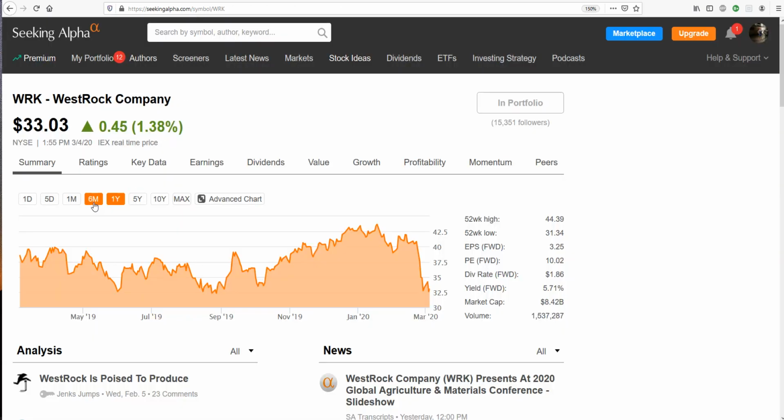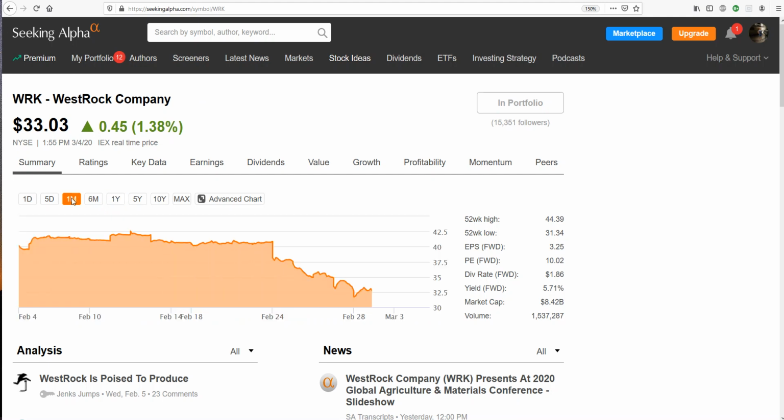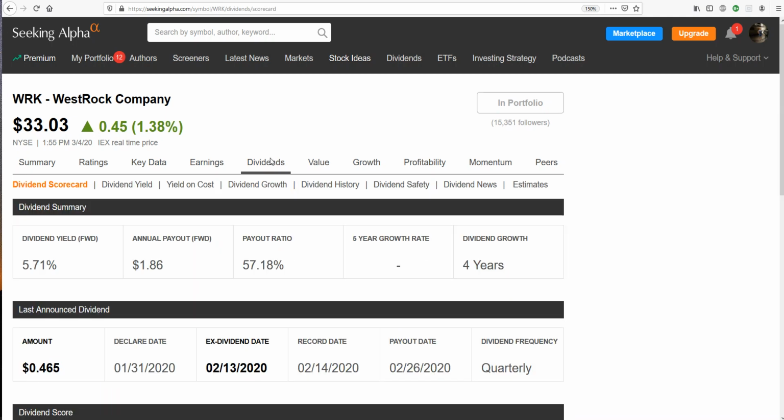If we look at the share price of WestRock, and especially the last month, we've seen the share price go down substantially, which has pushed the dividend yield up. If you buy stocks of WestRock today, you can lock in a dividend yield of 5.7%, which is substantial. I think that WestRock is poised to produce, they're doing very well. And if we look at the dividend yield, it's 5.7%.